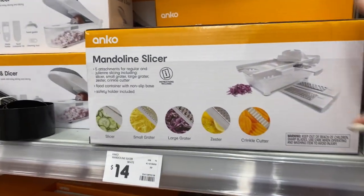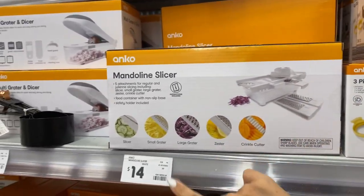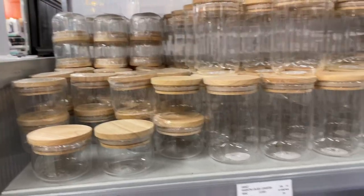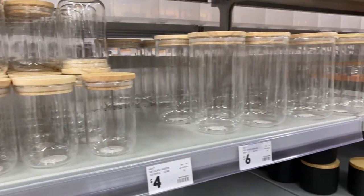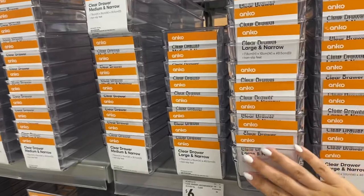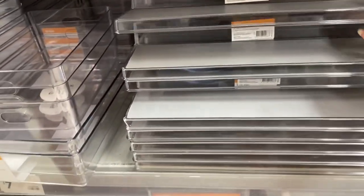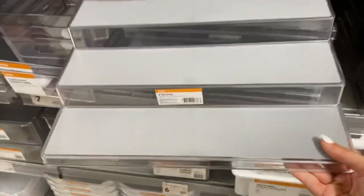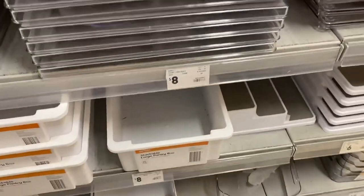I'd like to get a mandolin slicer, but I don't know if it's good. Let me know if you guys have got this and I might try that. And then these little canisters if you're wanting to fix up your pantry. These will look really nice. And then there's narrow drawers, six. Oh yeah, little tiered shelf. That's really nice. $8.